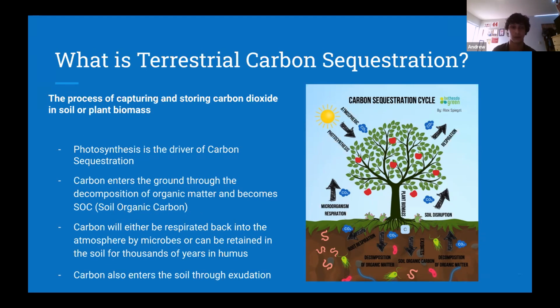It all starts with photosynthesis. Essentially, plants take in carbon dioxide and water and produce carbohydrates. This becomes energy for the plant, allowing it to grow, as well as perform root exudation, which I will talk about in a little bit. So a large part of plant biomass makeup is carbon. Thus, we can say that plants temporarily sequester carbon until death. That is one of the basic ways carbon sequestration occurs.